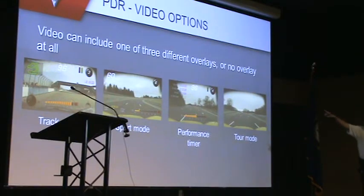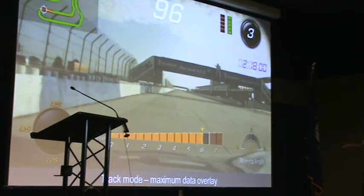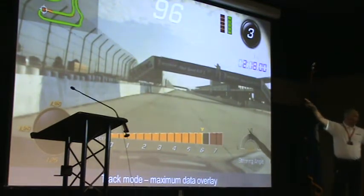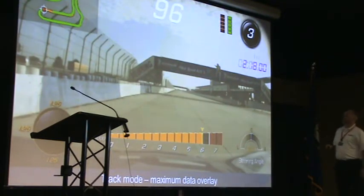If you're looking at track map and you want to see the actual map, you can look at the track mode. So let's zoom in here a bit. Track mode, this is the maximum data overlay that we show in any of the videos. So you can see once you've created one full lap, once you've run around the circuit past start finish line, it'll start showing you where you are on the lap as you're scrolling through the video.